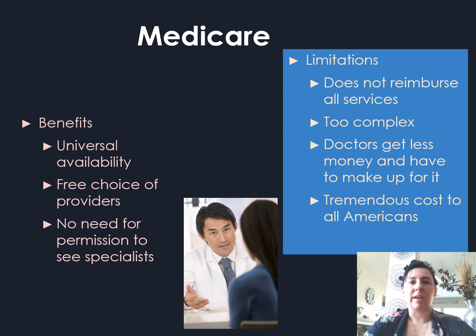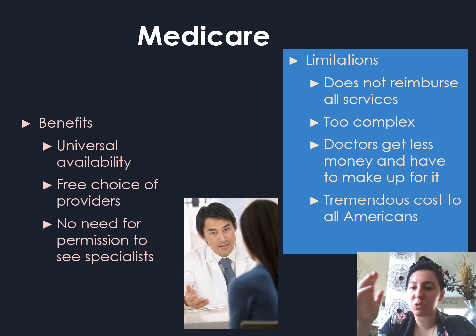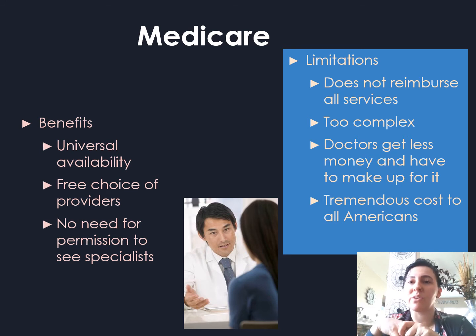Okay, so Medicare benefits. Some of the cool things about Medicare is its universal availability everywhere. You get that free choice of providers, provided that you do not opt for Part C, because if you do, then you're going through a managed care organization and they're going to have rules. So there's no need for permission if you're just using straight Medicare. No need for permission to go see a specialist. You can just go straight to a specialist if that's what you want to do. There are limitations though. It does not reimburse every service. Not every service is going to be paid for.